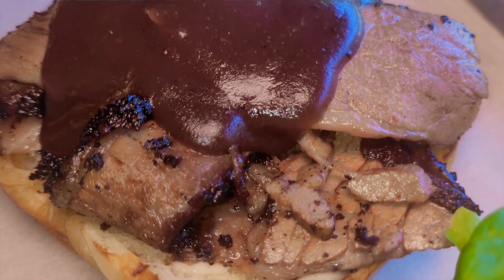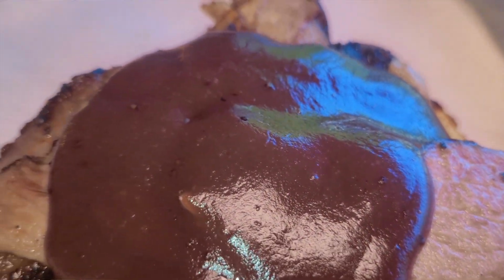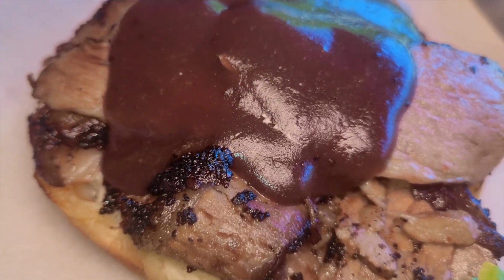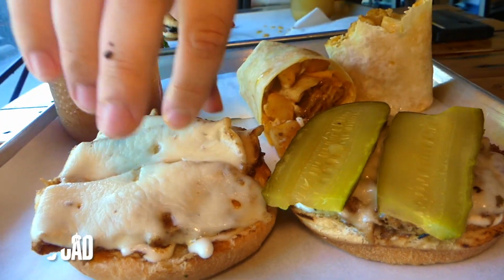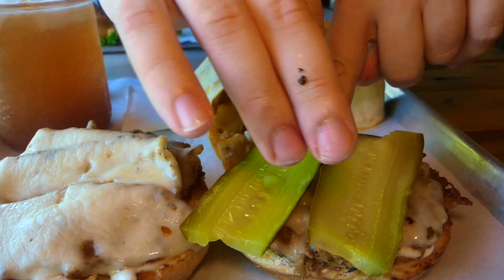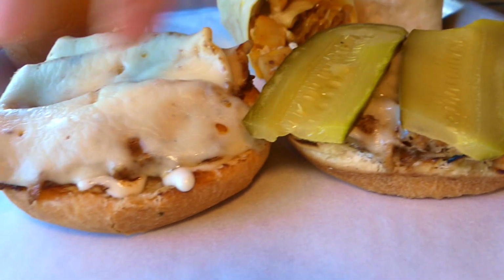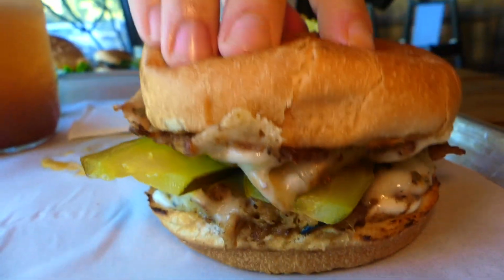Roast beef, super tender. What I really like too are these kind of morsels of fat that they've mixed in, so you get a really kind of nice lean and then fatty bite. Last one, this is the Jethro. So this one, whole bunch of pork belly, whole bunch of cheese, and then I think there's just some pulled pork on the bottom. I love the double cheese, and of course those pickles are gonna kind of balance it out. Oh, look how big that is.